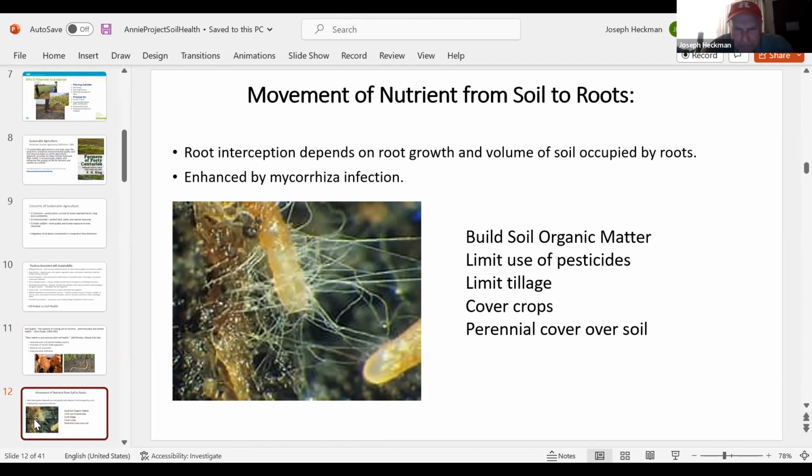So usually you don't have to add or inoculate the soil with mycorrhiza. Maybe sometimes there are commercial inoculants, but it's a matter of just not doing something to the soil that would destroy it. Things that destroy it are flooding, tillage, some pesticides.